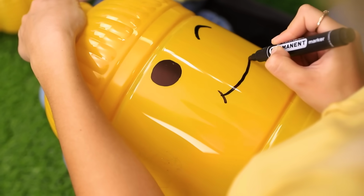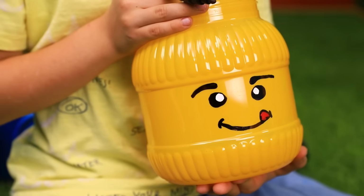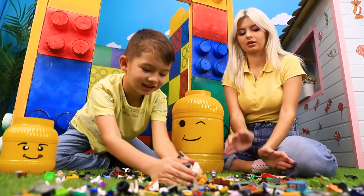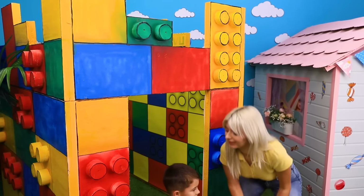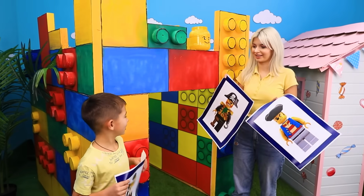This is going to be complicated. Let's paint large plastic jars yellow and draw faces on them. They look just like Lego people. But it's not just a decoration. It's practical. This is where we will store the entire Lego collection. And what else should go in here?